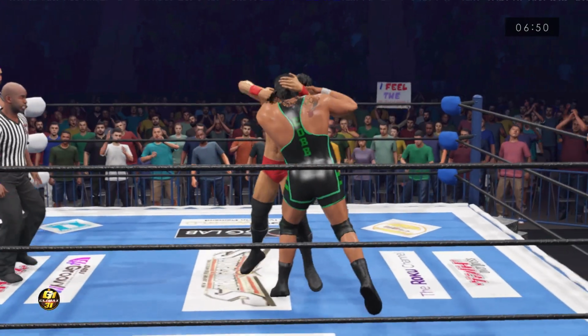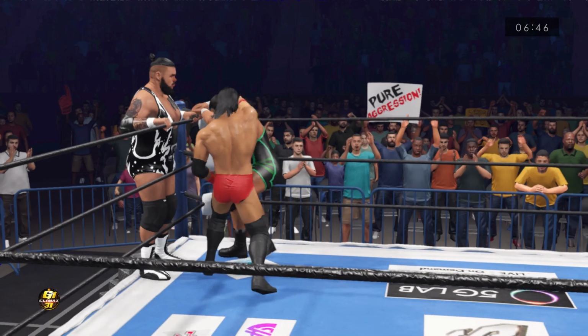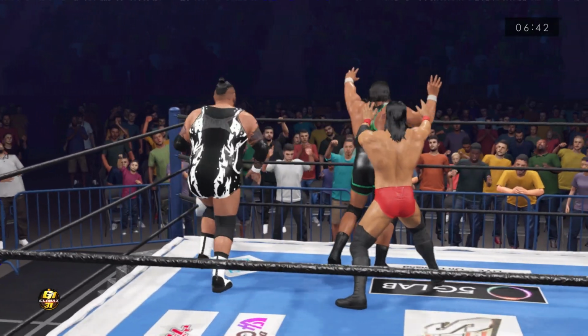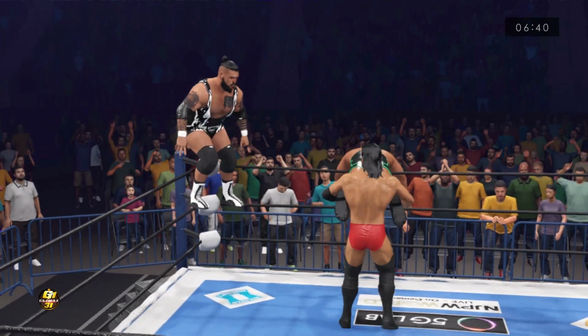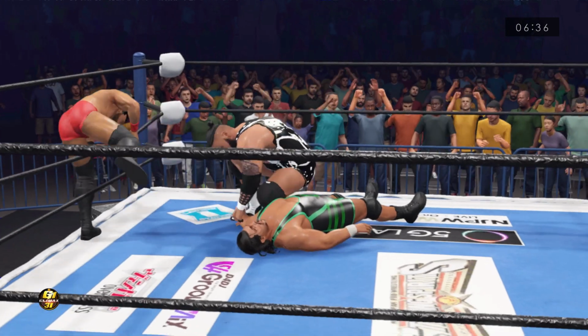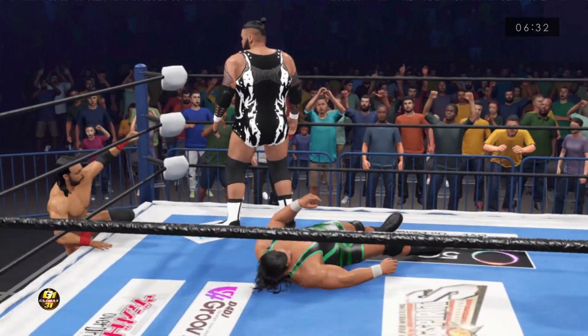When you're in an atmosphere like this, when you can't hear yourself think because the crowd's so loud, you find a way to do superhuman things. That's what these combatants are doing here. Oh, double axe handle. No, that'll break his arm. Vicious.